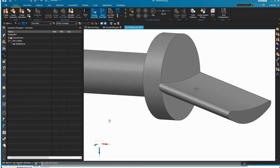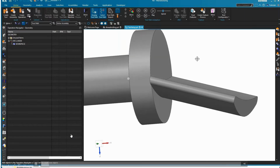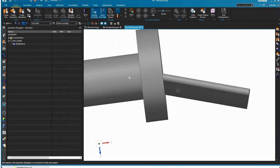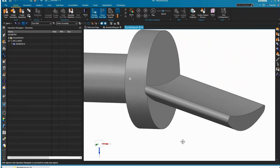For this part, we'll be machining the aerodynamic surface here on the right end. We'll use a 2-step process where first we create an operation where the tool axis will be normal to the surface. This is a ball end mill, and you can see that's going to create some problems back here where we'll be colliding with the flange. The second part of our process is to use tilt tool axis to resolve those issues.